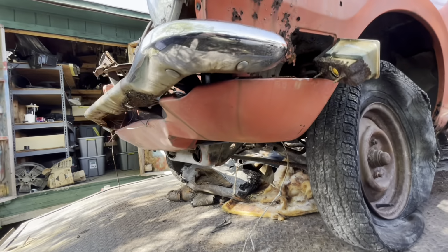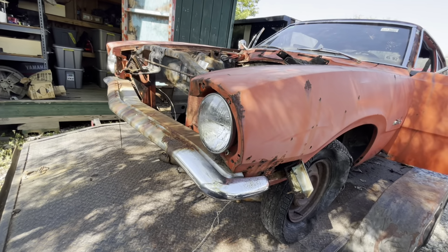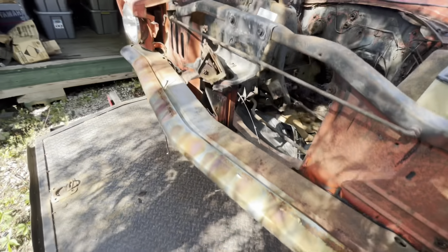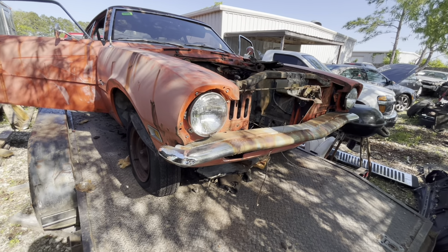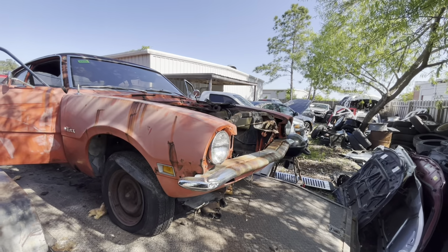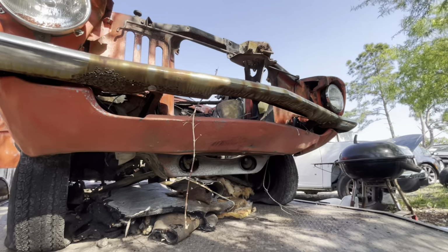Looks like the chrome's cracking, but this is what I'm gonna do. I'm gonna dolly out the bumper and weld up anything that's damaged. The bumper is straight, it's not messed up. I'm gonna put it in epoxy primer so somebody can paint it to match their car, because obviously the chrome is bad, or if somebody wants to re-dip it, they can. I know these bumpers are getting extremely hard to find, so if anybody wants it, let me know.